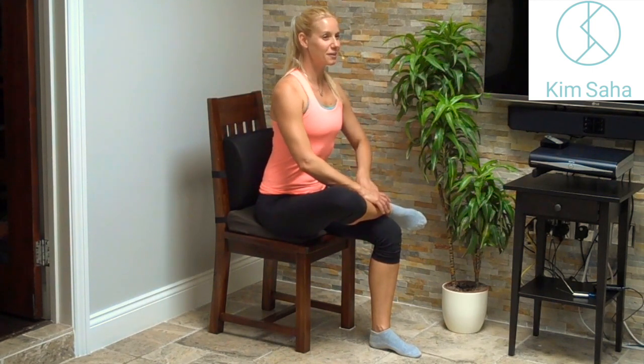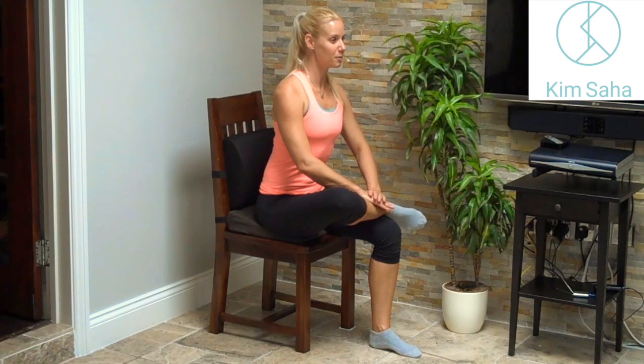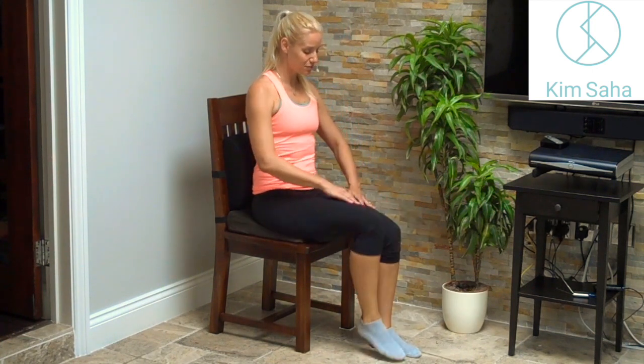And again, we're working on that posture. We're working on those lower abdominals. And we just hold in this position, 30-second holds. Good. And then I'll just demonstrate on the other side.